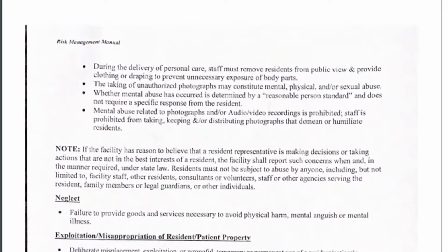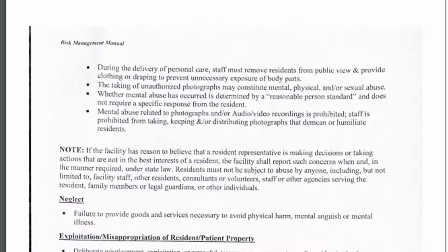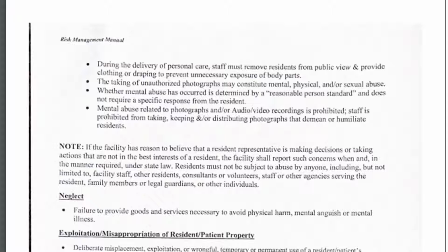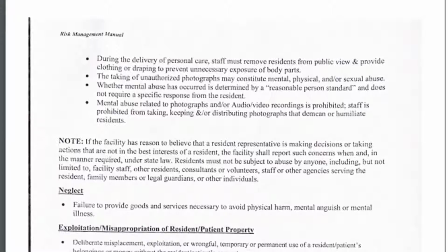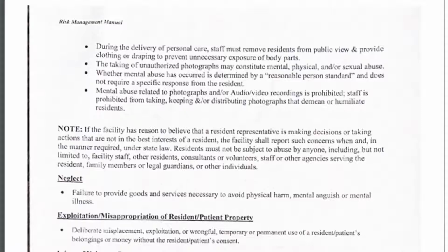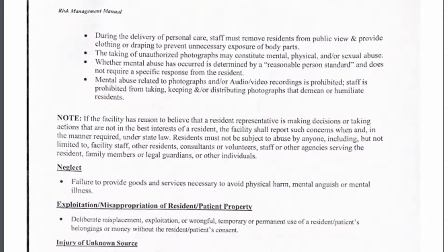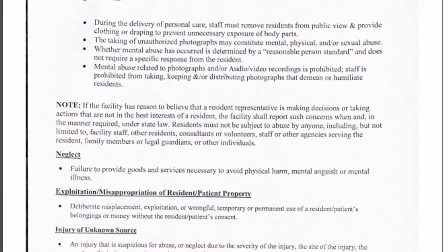Then we have neglect, which is the failure to provide goods or services necessary to avoid physical harm, mental anguish, or mental illness. A lot of times what you'll see is a resident that shows signs that they have not been cared for. So this could be when I come in the morning and I walk into a residence, they tell me they haven't been changed. I look at the sheets and I can see that they're wet and part of it has dried, so there's staining on the sheets. And then there's towels underneath, like somebody tried to clean up the bed but didn't finish the job. So there are signs that this could be neglect. We want people to report that so we can follow up and prevent that from happening.